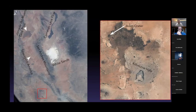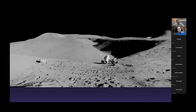This red box on the lower left there shows a smaller volcanic field that nevertheless forms one of the highlights of our visit. A lot of people don't realize that when you look up at the moon at night, all those gray areas, you kind of notice those gray areas and the white areas. Well, the gray areas are actually cooled lava flows.